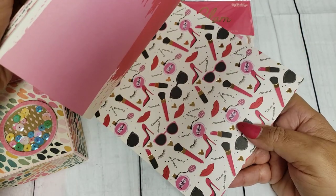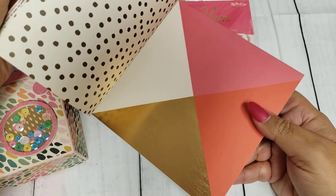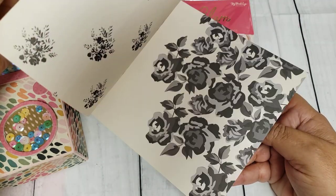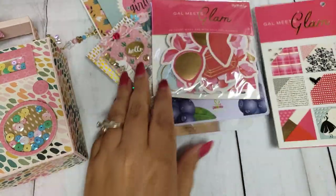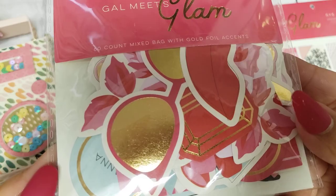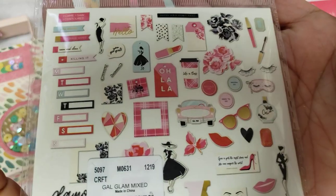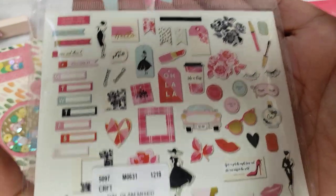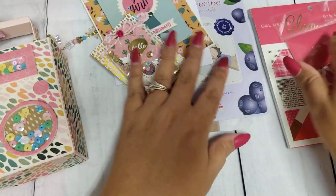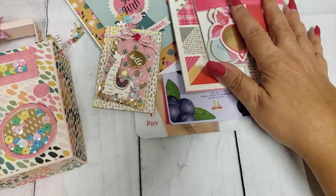Oh, I wonder, I have a paper pad that looks kind of similar to this, but it's the 12 by 12. I wonder if it's the same one, but a little bit different. I don't think so, because the ephemera pieces don't look like they match. But here's all the ephemera pieces. So cute. Thank you. Love this. Thank you so much. That was so sweet of you.